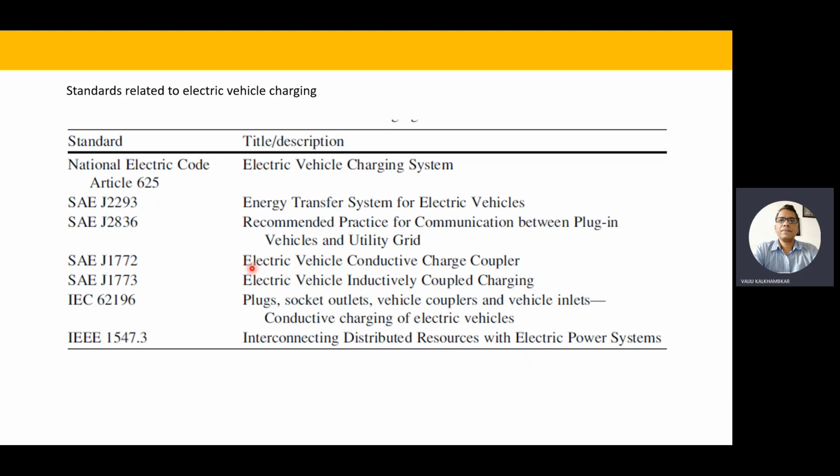SAE J1772 gives electric vehicle conductive charge coupler standards. Another standard SAE J1773 gives electric vehicle inductively coupled charging standards. Also, IEC 62196 gives plugs, sockets, outlet, vehicle couplers, vehicle inlets, conductive charging of electrical vehicle standards.